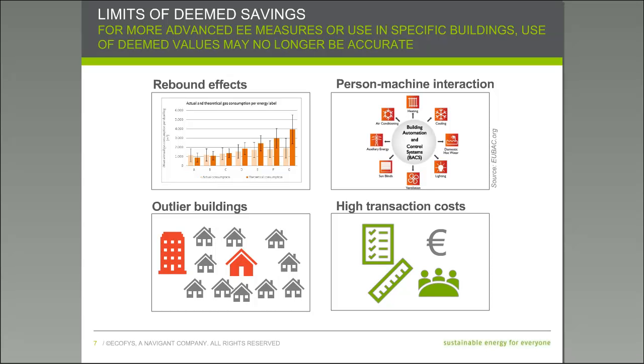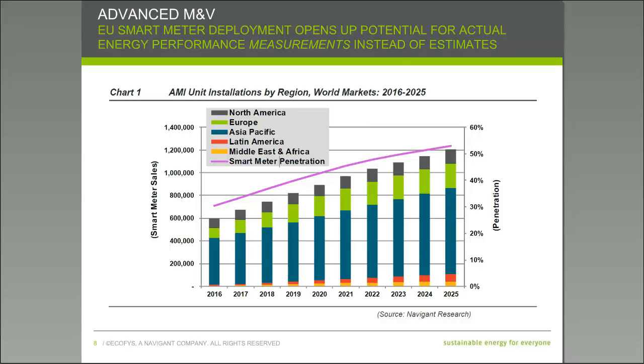Deemed savings are effective because they have rather low transaction costs, but you want to make sure that also with the increasing energy efficiency targets in Europe, with new and innovative energy efficiency measures, you can keep these transaction costs as low as you want them to be. Now this is one of the reasons why we looked into advanced measurement and verification methods. This is a topic that is being actively discussed in scientific or academic environments. It's a very hot topic in the United States, but also in Europe.